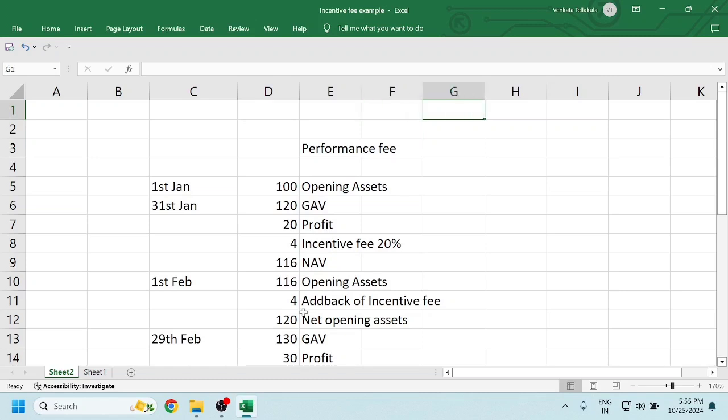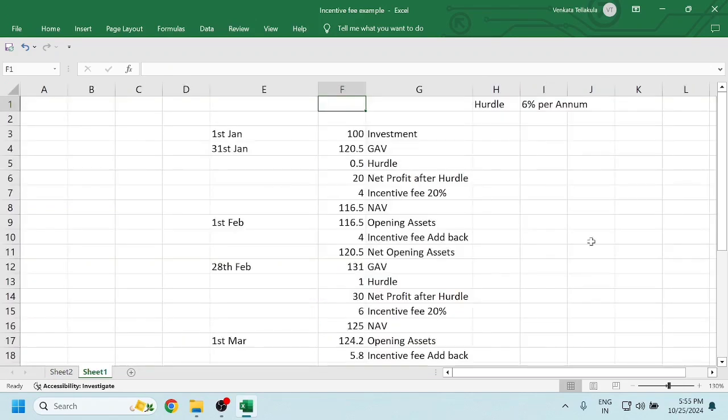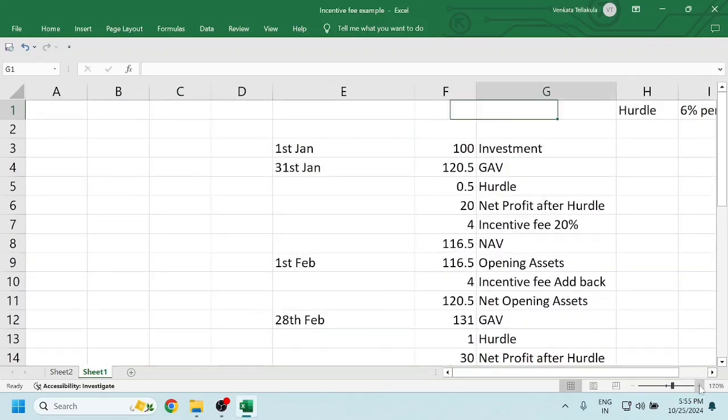That is called the hurdle, or to be precise, this is called the hard hurdle rate. Hurdle rate means basically it's a minimum expected return from the fund. Let's say it is 6% per annum in this fund. 100 into 6% means 6 rupees per annum. That means per month it is 0.5. I have explained this in the next sheet, so it will be easy for me.